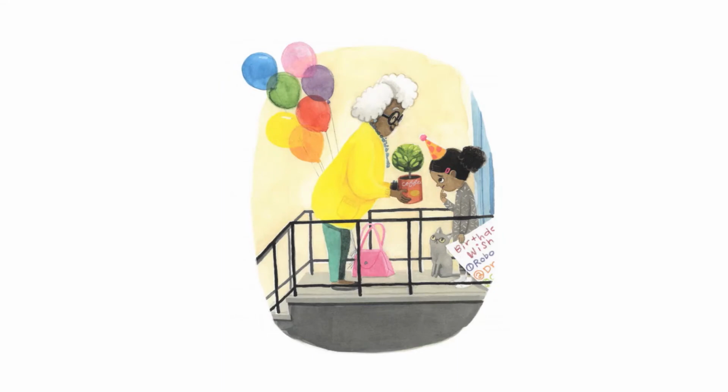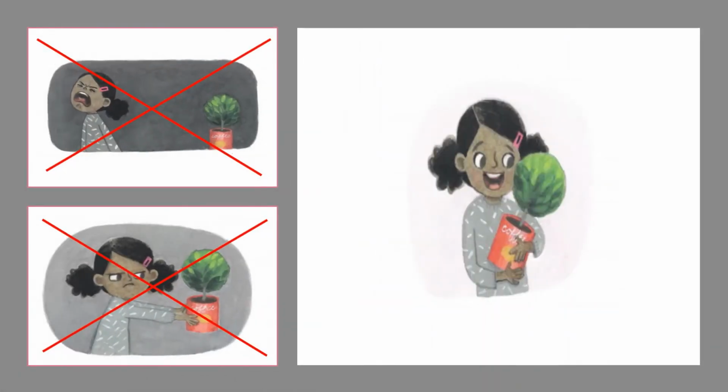But then Grandma arrives and gives her a lemon tree? The girl doesn't want to appear ungrateful and does her best to hide her disappointment. But seriously, what could Grandma possibly be thinking?